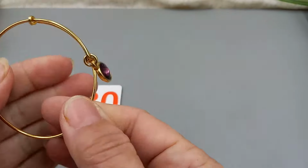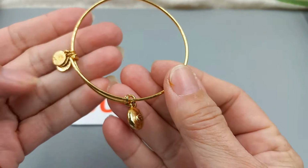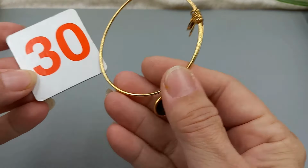Number 30, if I can get my numbers to stop sliding, is an Alex and Ani beautiful gold tone necklace. I've got something. There we go. With a beautiful rhinestone. Look at that. It's a Rivoli. Absolutely gorgeous. It looks like it's in pretty good condition. Number 30, we'll do that for $2.